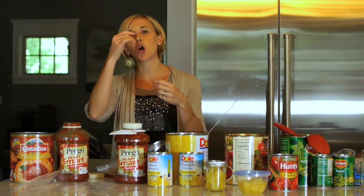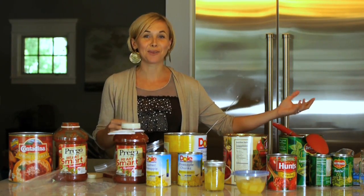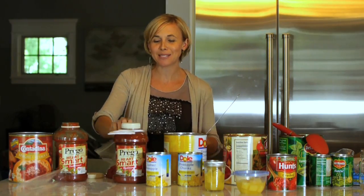A few tips when you're doing all of this, because I know it's intimidating to deal with these cans and large jars. Plan a day to do it and be done with it for the week or for 2 weeks. Do it over the sink so that you're not making a huge mess. Because I'm going to admit, when you're pouring tomato sauce in a bag, it might splash a little bit. So that'll save you a little bit of headache with cleaning. That kind of wraps it up.